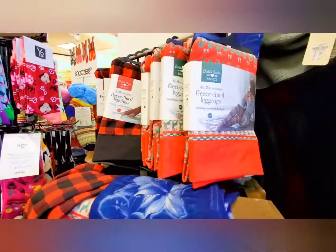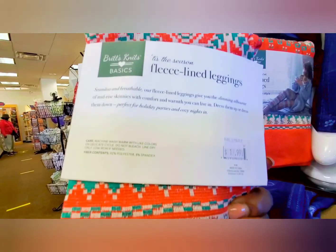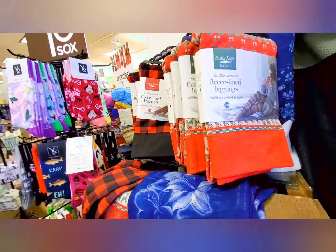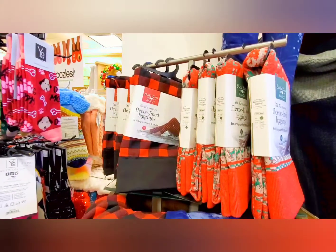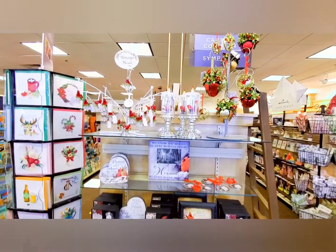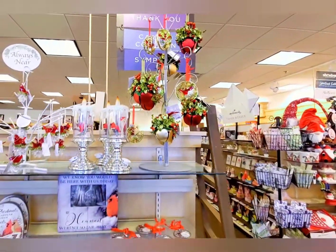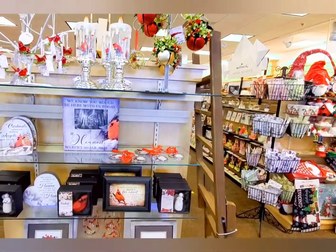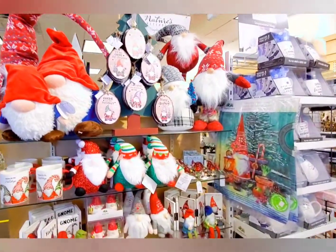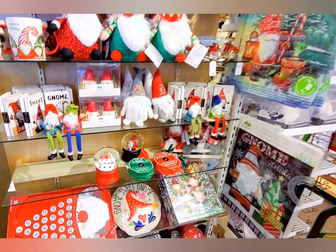I also saw these leggings at Hallmark, Christmas theme leggings. I think that they were very cute. This was one of the most affordable clothing pieces that I saw at Hallmark, I think this was $19.99, which I don't think is that bad. So Hallmark does have some Christmas theme decoration pieces that you can use in your home or buy as a present for your friends and family.